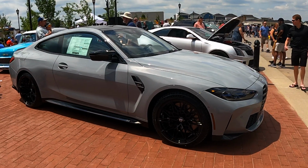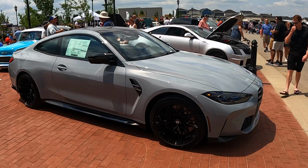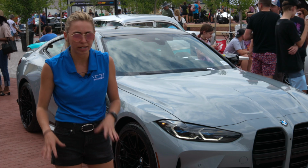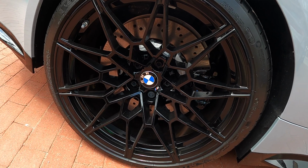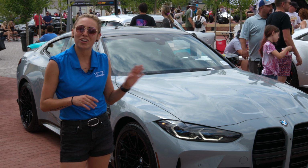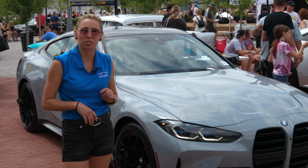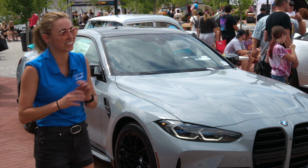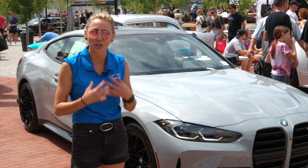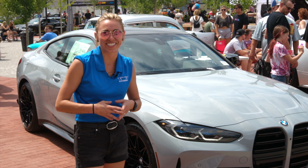This specific car has got a carbon fiber hood, makes it much lighter, makes the center of gravity a lot better for tracking, for the cornering. It's also got these wonderful wheels here. We love this style. This is a classic M style. I will say, not fun to clean. I spent way too much time cleaning these this morning, but they're beautiful. The car's beautiful, and I absolutely love driving it around. I am so lucky to be able to drive this to a car show.